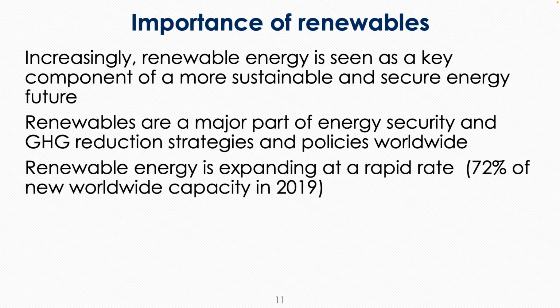Energy security is actually a pretty big one. You think about the resources associated with international conflicts over resources such as oil, right? Energy security has become an important mandate for even the US military, in addition to things like GHG reduction for climate change. And it's growing very rapidly. I need to update this, but the vast majority of new capacity getting installed worldwide is coming from renewables.